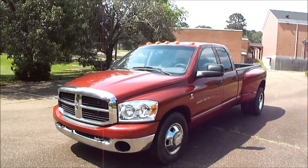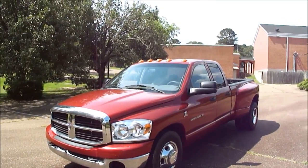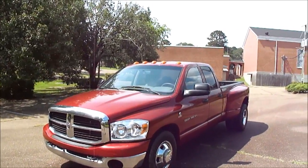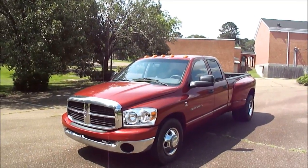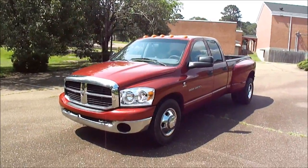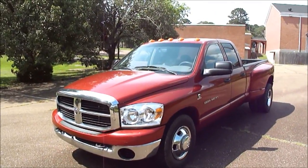And today we've got one. If you watch many of our videos, you'll know that we don't get a lot of Dodges in, but today we've got a Dodge in. Kind of interesting. It's a 2007 Ram 3500 SLT. It's got the Cummins turbo diesel in it. And just to get this out of the way, this truck has 439,000 miles.